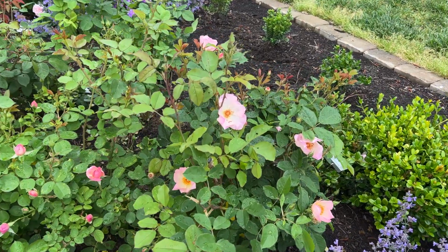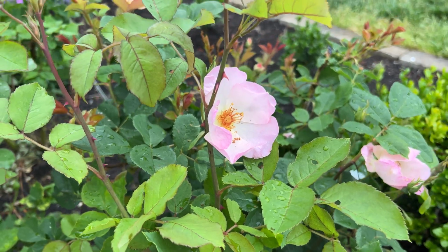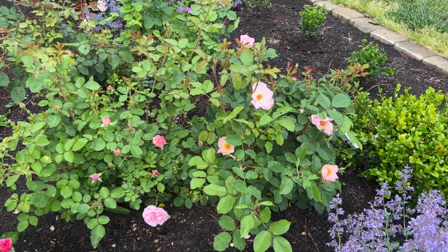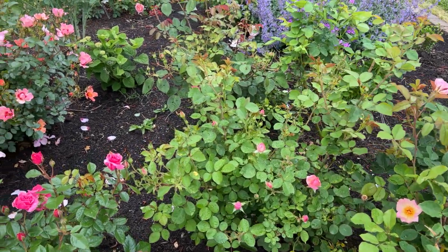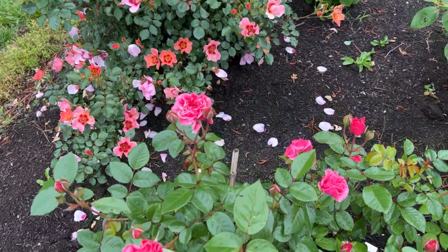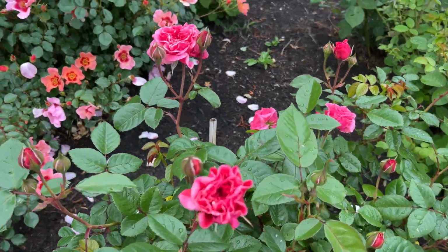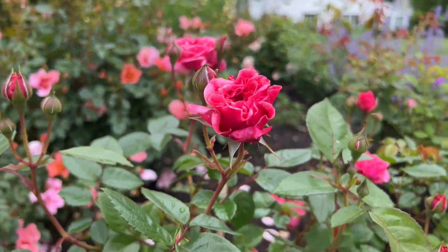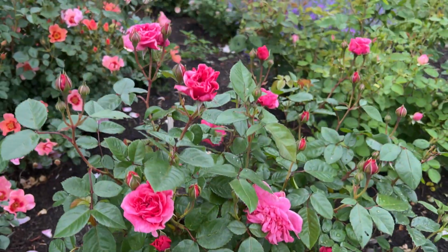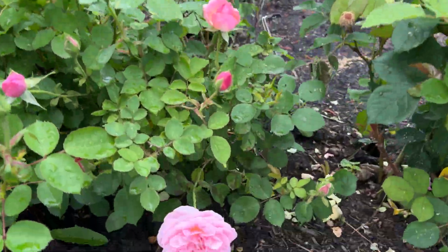Heavenly Rosalind, another one of my favorites. I love that it's single petaled. The bees love it. They can really get in there, and it closes down at night and then opens up its petals again. Zade. Zade is a Cortez rose, and the buds are really fun to look at. This is Hyde Hall.